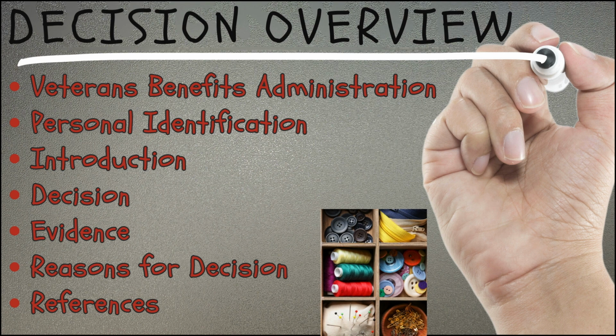Here's a brief overview of the information that's covered on the decision letter, to include who it's from, the Veterans Benefits Administration, or the VA, with the address of the local regional office that handled your claim, personal identifying information for the veteran, the introduction, decision, evidence, reasons for decision, and references.